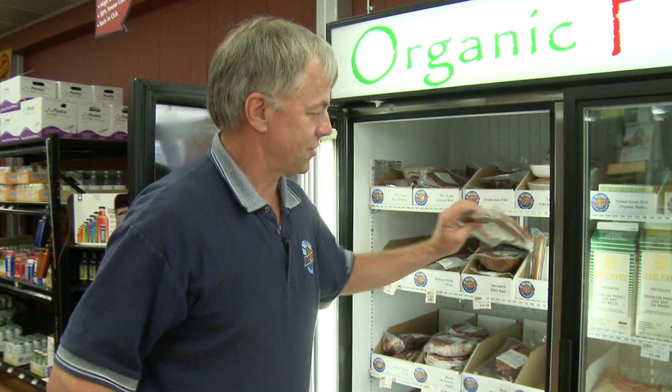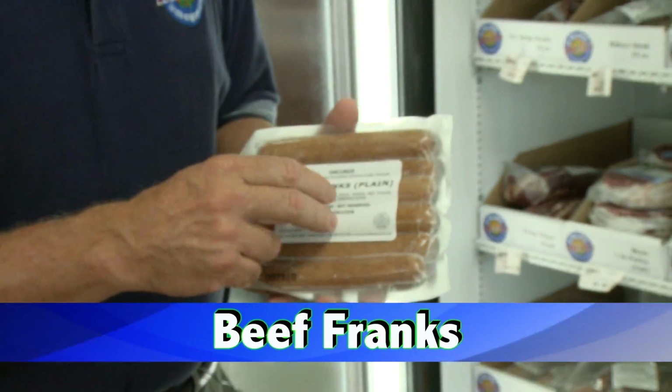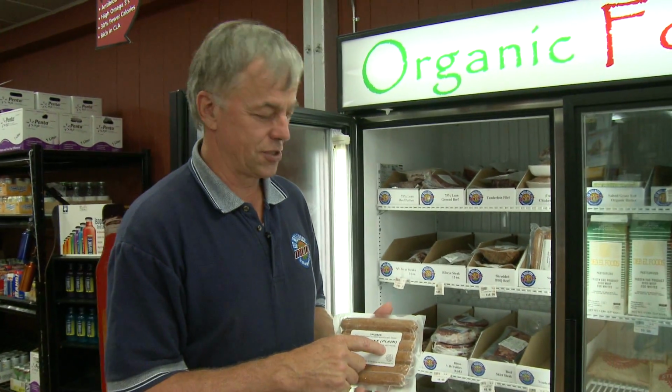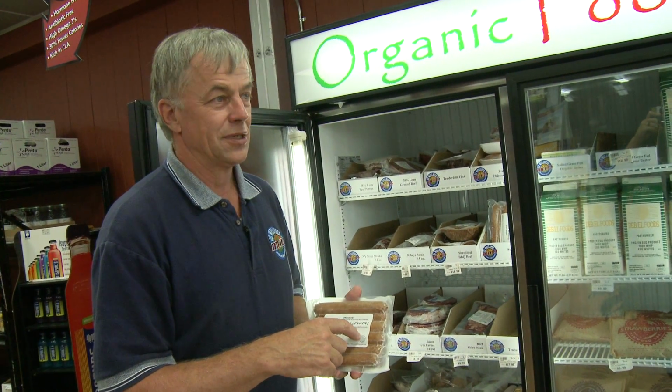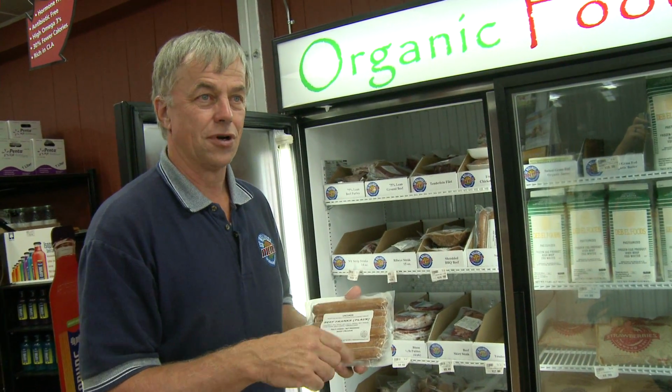These are sugar-free hot dogs with no sugar, a very, very rare product in the United States. There's no MSG, there's no high fructose corn syrup. It's just basically good high-quality grass-fed beef, a little beet powder, and a few herbs and spices, a little garlic, a little bit of salt.